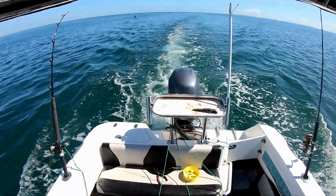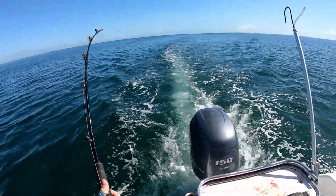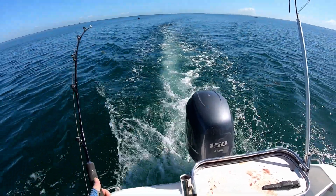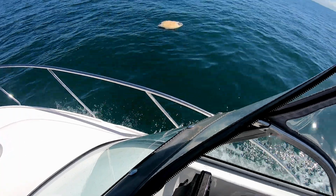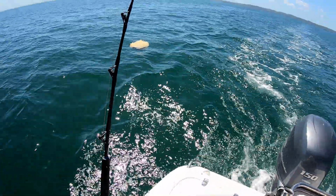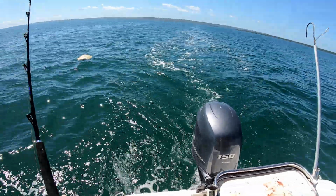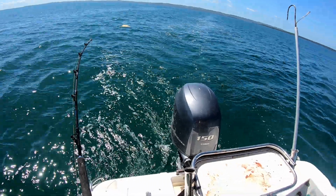Oh, we got hit. I spotted that white thing floating in the water, so I'm going to go back and have a look at it, see what it is, see if it's something that needs to be removed.